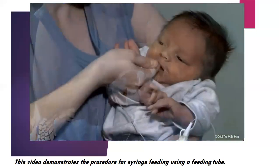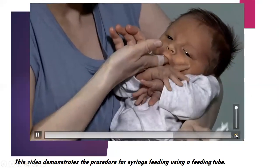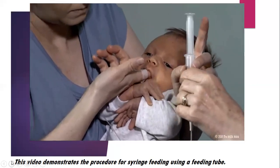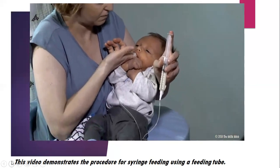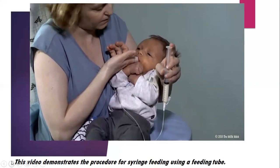We want the baby to eat comfortably and not be overwhelmed. Watch the baby's face for signs of stress, furrowing of the eyebrows, or wide open eyes. If the syringe is held above the baby's mouth, the flow will have less resistance and it will be easier for the baby to draw the milk. You can lower the syringe to slow the flow.